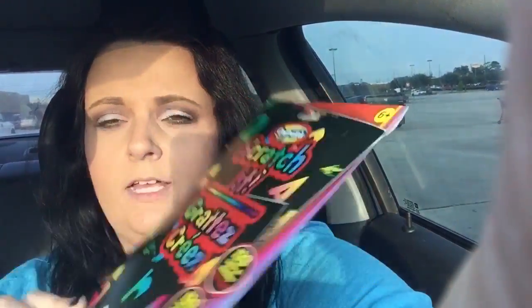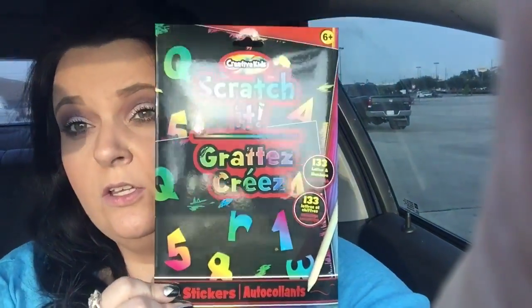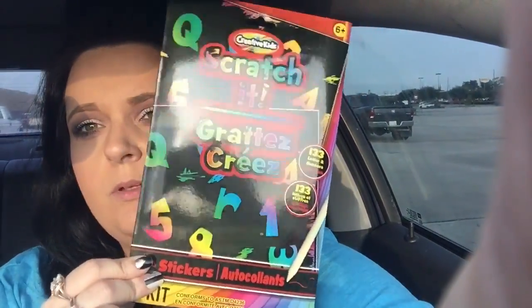My daughter got this thing called Creative Kids Scratch It, and it comes with the little wood stick, and you just, I guess, scratch designs in it. So that'll be cute for her to play with.